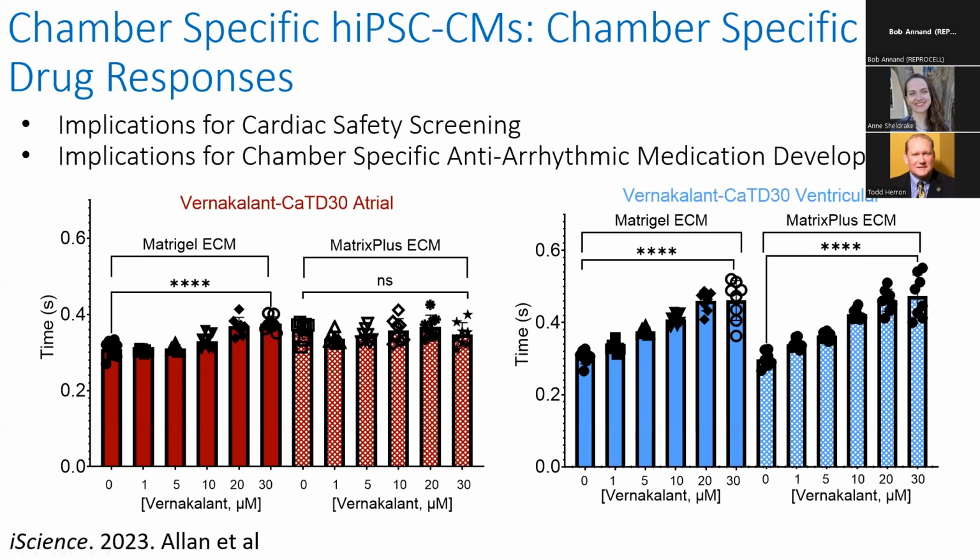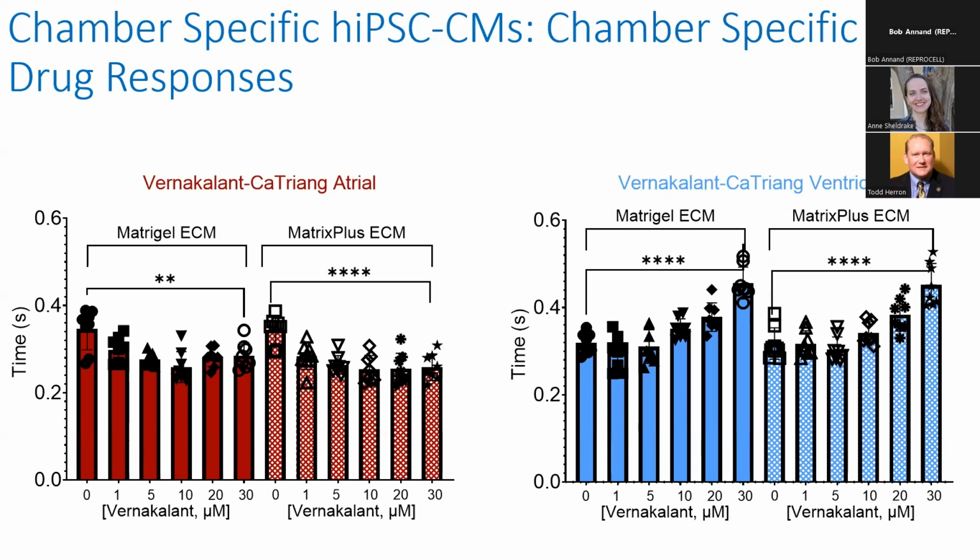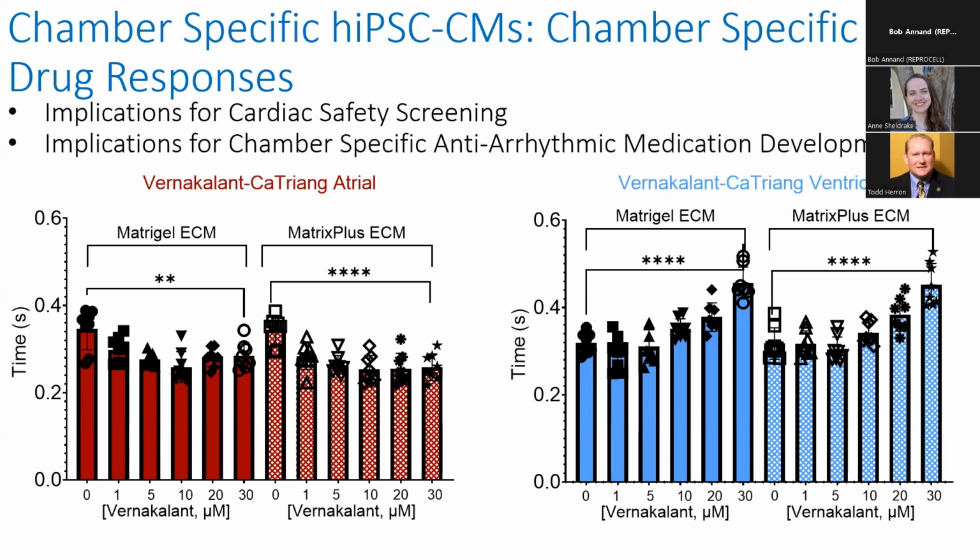So the use of chamber-specific myocytes does have implications for cardiac safety screening and certainly has implications for the development and efficacy testing of chamber-specific antiarrhythmic medications. Here, when we look at the calcium transient duration triangulation, we can see the opposite effects very clearly of vernakalant, where in atrial monolayers, the vernakalant is actually antiarrhythmic, whereas in the case of the ventricular cells, the vernakalant appears to be proarrhythmic. And this is likely the reason that vernakalant is not approved for use in the United States.